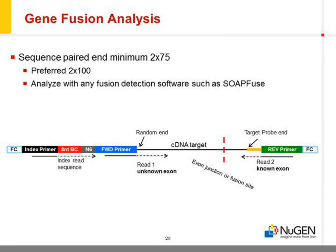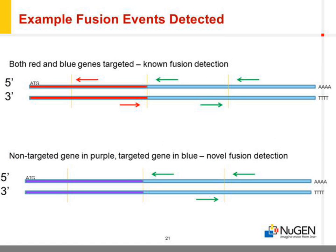And here I'm just showing some examples of how we may be able to make those identifications. In the case on top, we've targeted probes for both genes, both pairs of genes in this fusion, and you can see the green arrows on the top strands that are pointing to the left can be extended across into the red area, and there your forward read would be from the red gene, and your reverse read would be from the blue gene. While on the bottom strand, the red probe can extend through to the blue area, and again, in this case, your forward read would come from the blue gene, and your reverse read would come from the red gene.